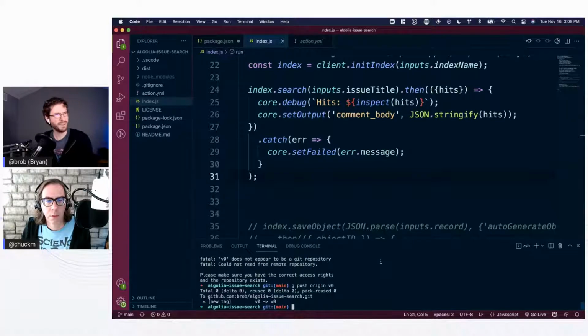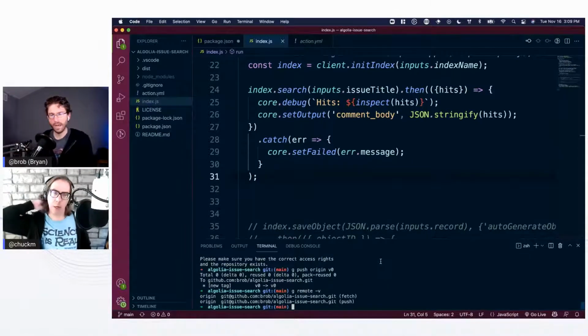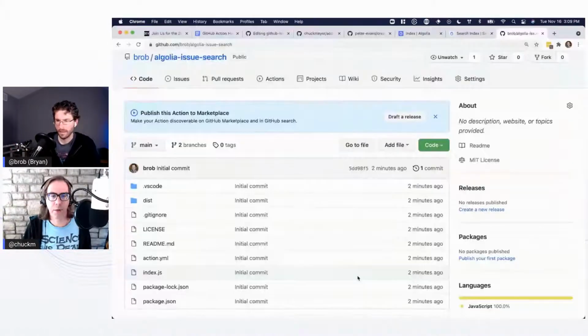There we go. Like, what do you mean I don't have permission? You still have my remote? You might still have my remote on there. Do a git remote. Yeah. No. Because I deleted, there was no origin. The origin was v0. Okay. Got it. Oh, that's right. No, I deleted the git folder. Just gone. No history.